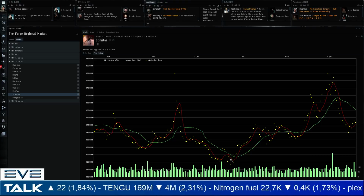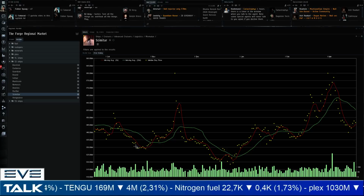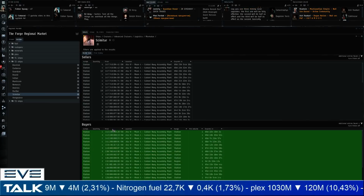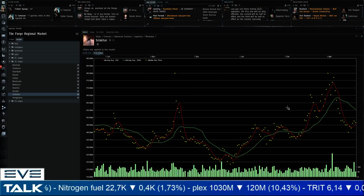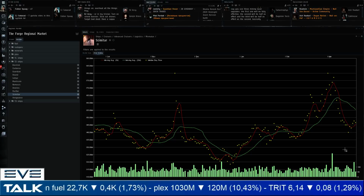Obviously a bottom of 120 is quite exceptional, but buy orders of 135 to 130 million I think should be possible to look for, and they're currently buying for 142, only 5, 5.5 million margin between the buyers and the sellers. I would say it's too early. I think the Scimitar has room to go lower.